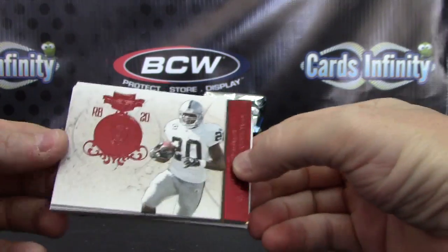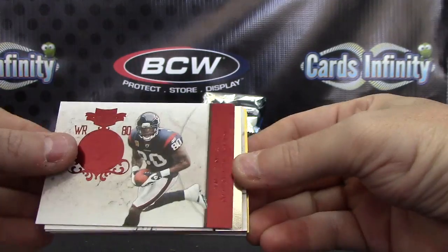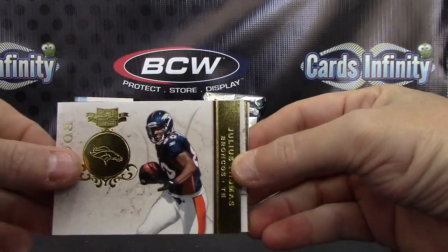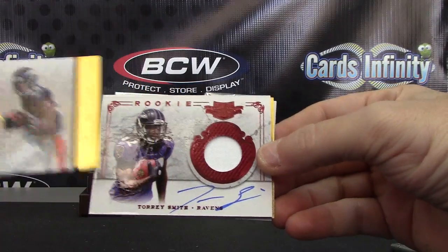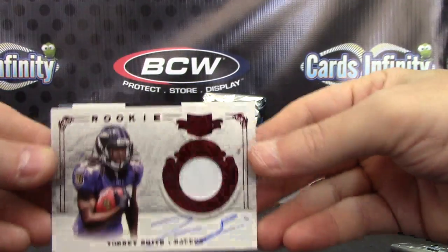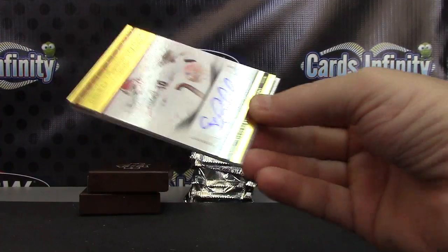Alright, we have D-Mac on that side. We have Michael Ashore, D-Mac, Andre Johnson, Chris Harris, Julius Thomas, Torrey Smith. Hope you like Torrey Smith. Getting a lot of his patch autographs. Torrey Smith, patch autograph. That one's numbered to $4.99.